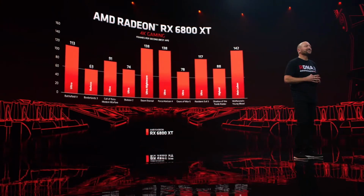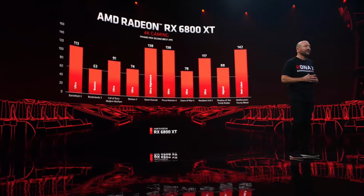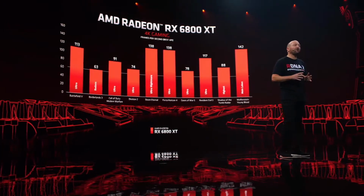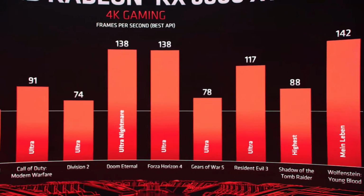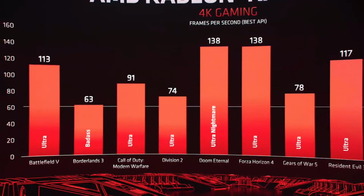And we've delivered all of this incredible performance with a total board power of just 300 watts. As you can see, the 6800 XT not only delivers on 4K 60 frames per second, but in most cases, it overperforms. We've been maxing out all the settings in games like Battlefield 5, Borderlands 3, and Call of Duty Modern Warfare, and the performance has just been awesome to experience.